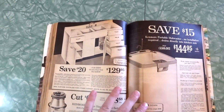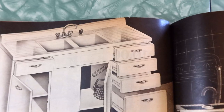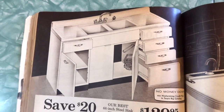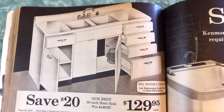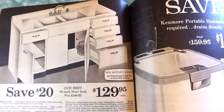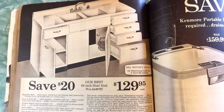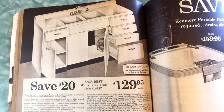Okay. I've seen these types of sinks before where the whole top is sort of the same material as the sink here. Our best 66-inch steel sink. It's very, very industrial looking. Roomy compartments for pots, pans, dishwashing supplies. Enjoy the convenience of this big, beautiful Harmony House cabinet sink in your kitchen now.